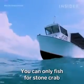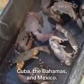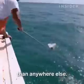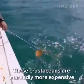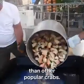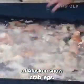You can only fish for stone crab on the southeastern coast of the US, Cuba, the Bahamas, and Mexico. And it's Florida where more stone crabs are caught than anywhere else. These crustaceans are markedly more expensive than other popular crabs. A pound of claws can cost 2 times the price of Alaskan snow crab legs.